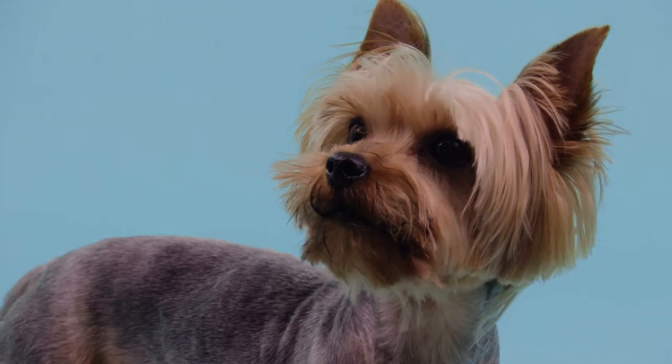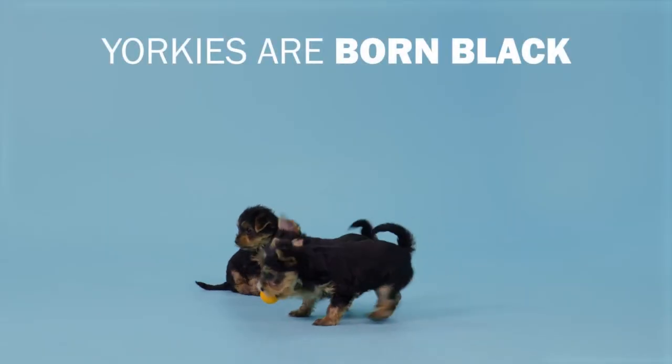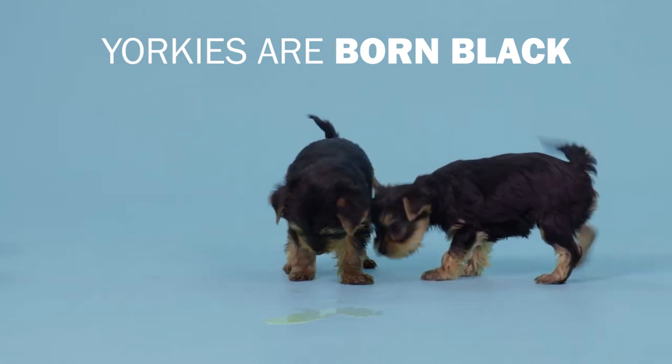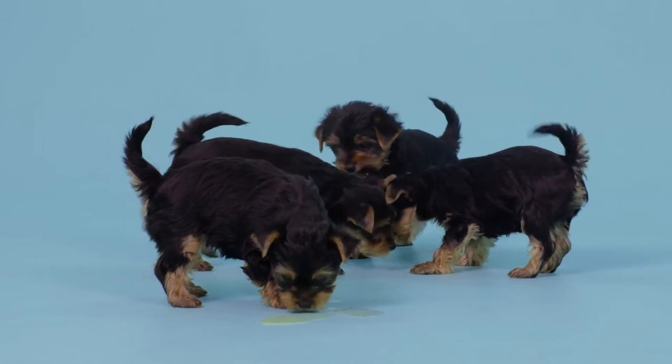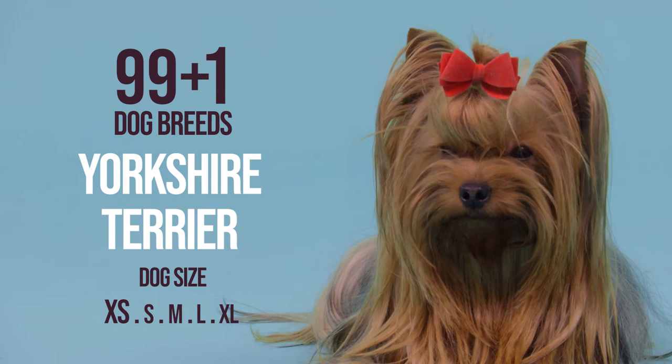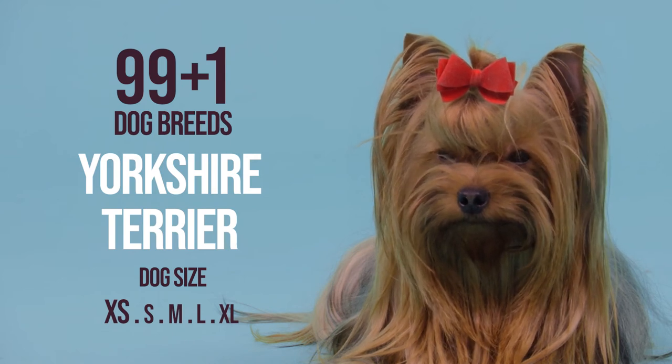Interesting facts. When they're born, the Yorkie is actually black in color. They gradually gain their stunning colors as they grow and mature. The Yorkshire Terrier, a big dog in a small and glamorous body, for anyone in need of some fun.